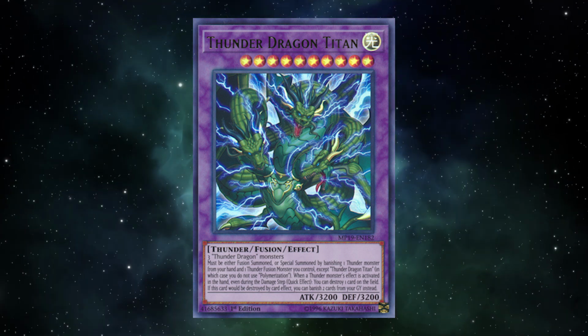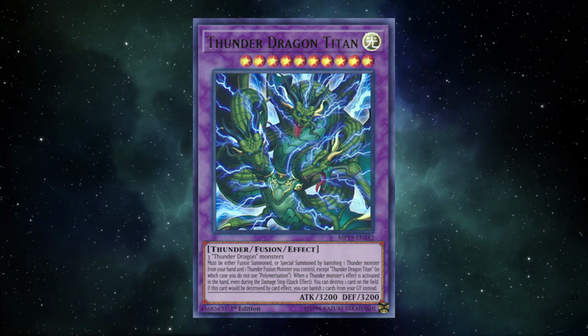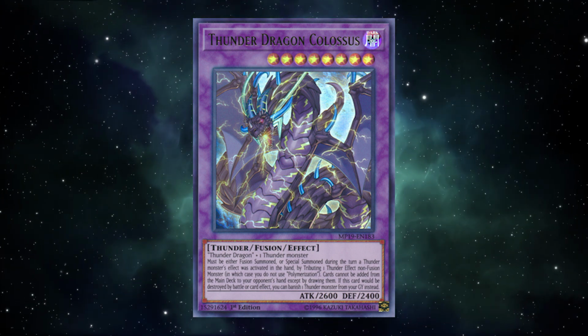able to be cheated out itself by banishing a Thunder monster in hand, and any Thunder fusion monster on the field, namely Prismora. The deck was a competent one and ultimately the first nail in the coffin for Brilliant Fusion before its inevitable banning.